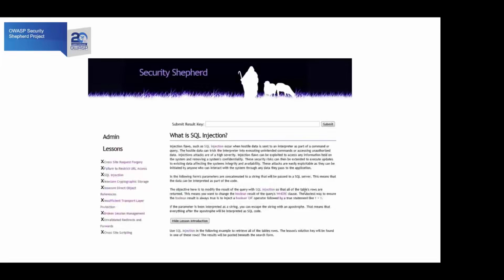To give you an overview of what the actual project looks like, once you log in, you're presented with something similar to this. The tool itself has a default look to it, but if you fork it on GitHub, you can change the look any way you want. You can add your own challenges as well, but it comes built with these preloaded challenges.